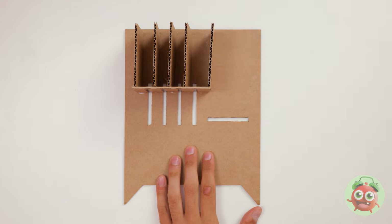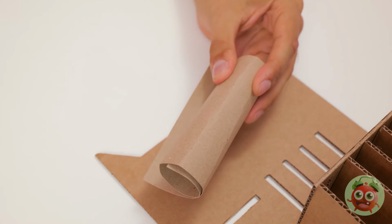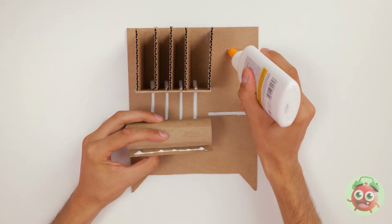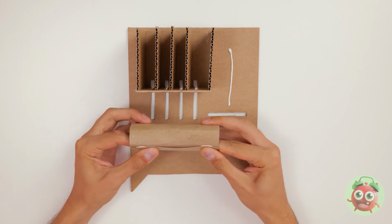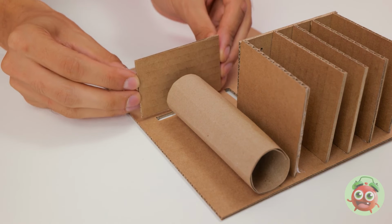That looks good. Now I need a large piece of card. I'll roll it into a tube. I'll leave a small section at the end. Then I'll run glue over it. I'll put a line of glue here. I can seal the tube. I'll give it a gentle press. Then stick it to the cardboard. I'll put another square here.